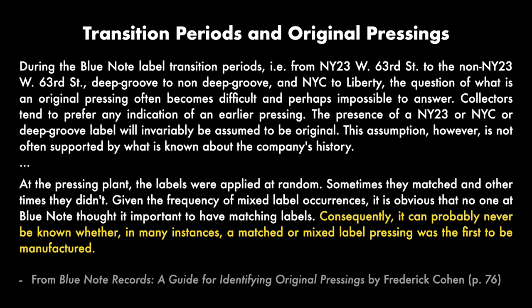The presence of a New York 23 or NYC or Deep Groove label will invariably be assumed to be original. This assumption, however, is not often supported by what is known about the company's history. At the pressing plant, the labels were applied at random. Sometimes they matched and other times they didn't. Given the frequency of mixed label occurrences, it is obvious that no one at Blue Note thought it important to have matching labels. Consequently, it can probably never be known whether, in many instances, a matched or mixed label pressing was the first to be manufactured.